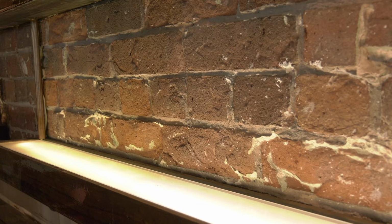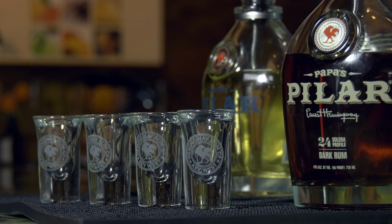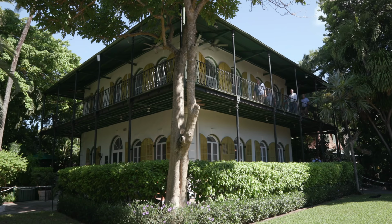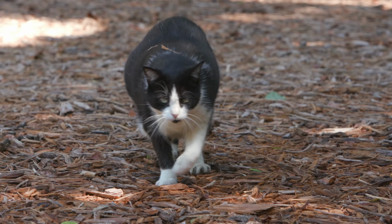And if you really boil it down beyond that, Hemingway was in the service. So all the Pilar rum bottles are in the form of a canteen and the lid resembles a compass. Other highlights, naturally, if you're on the Hemingway subject, go see the Hemingway House. You can see where Ernest Hemingway actually lived and wrote a number of his books. And also the six-toed cats that are fabled live here too.